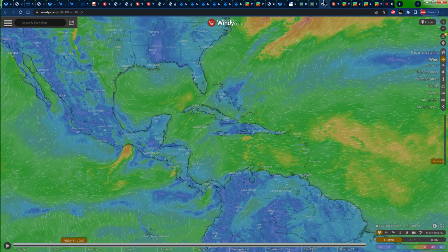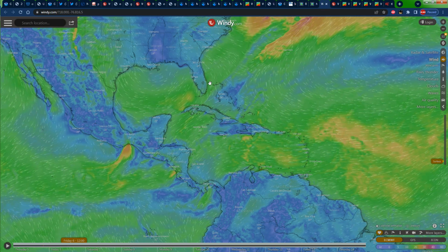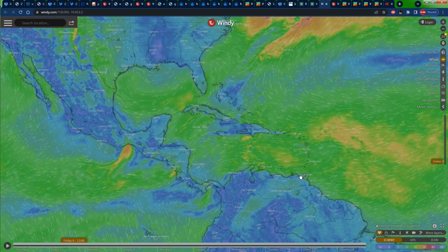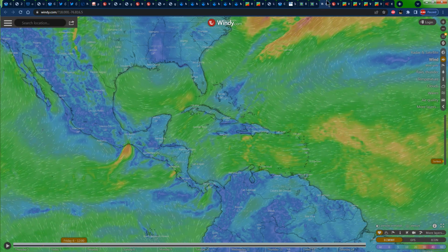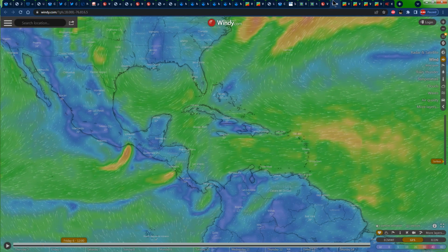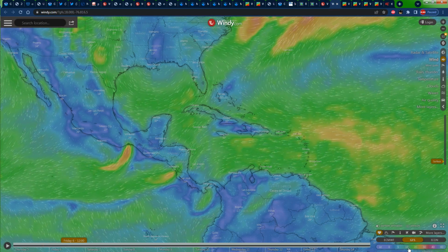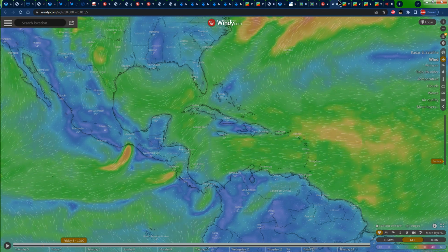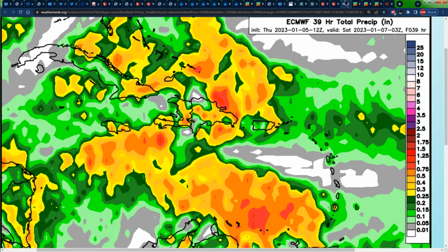Let's talk about the wind forecast for tomorrow. So we can see a northeasterly flow across portions of Central America, more of an easterly flow across portions of the Eastern Caribbean into the Central Caribbean, and that is being shown on both maps. So we can expect anywhere from 10 to 25 knots, especially across the Eastern Caribbean is where we're going to be having the strongest winds.